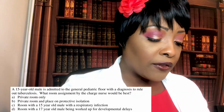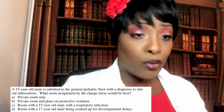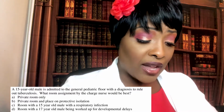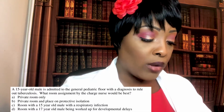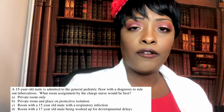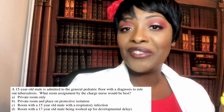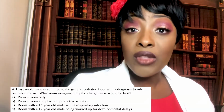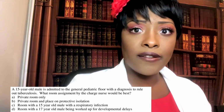C, a room with a 15-year-old with a respiratory infection. C and D, let me tell you why both of those are wrong. Let me go one by one. The one with the respiratory infection, you never put a patient that has an infection in a room with someone else unless they have the same type of infection. Other than that, if a patient has an infection, they need to stay in a room by themselves. We're not trying to infect anyone else.